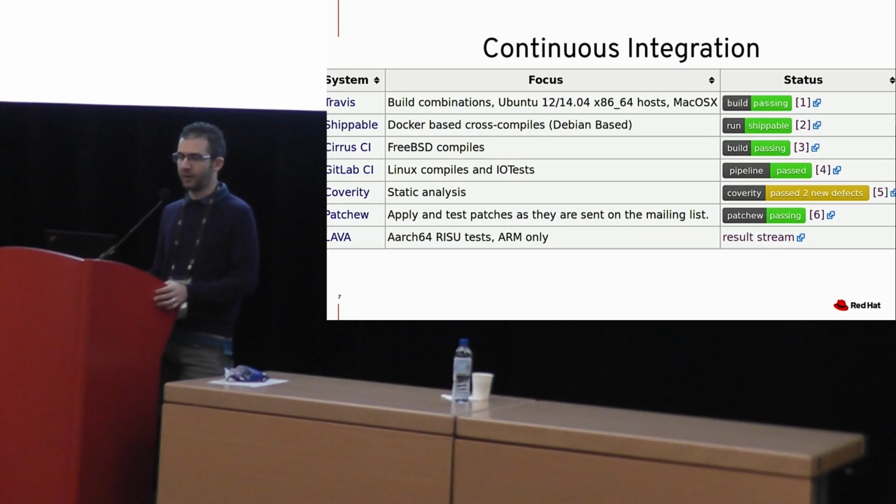We have Coverity, where we are really close to 0 defects. Actually, we sometimes get and then regress and then fix things. We add and fix stuff. We also add Coverity defects and fix them.